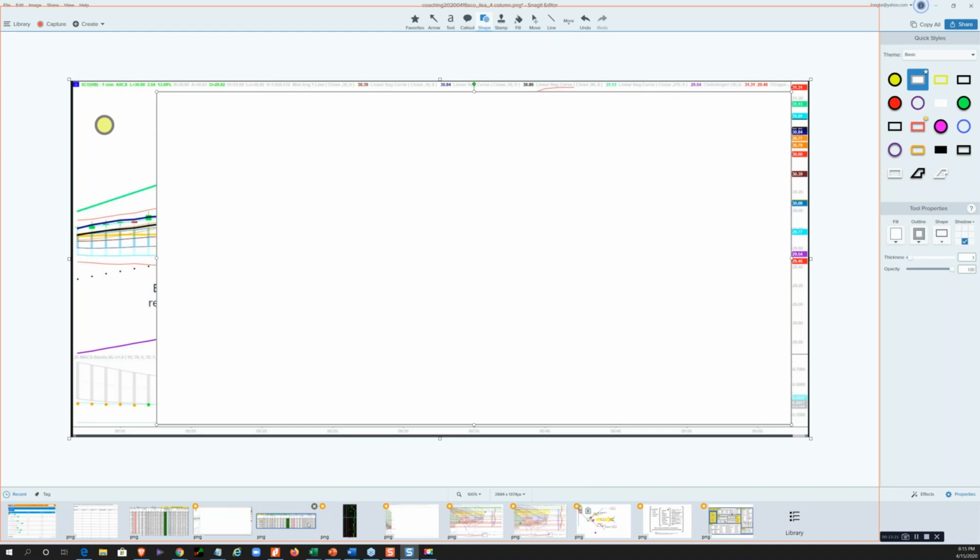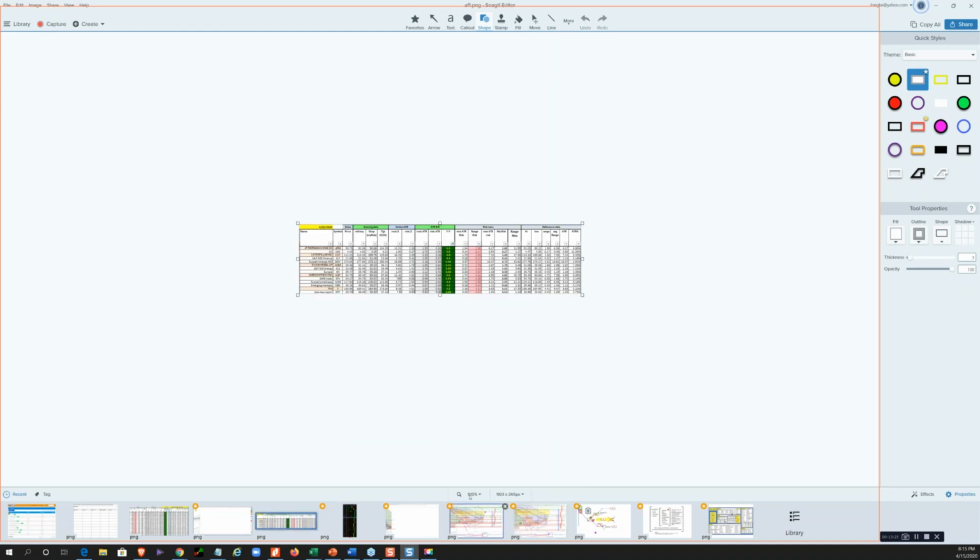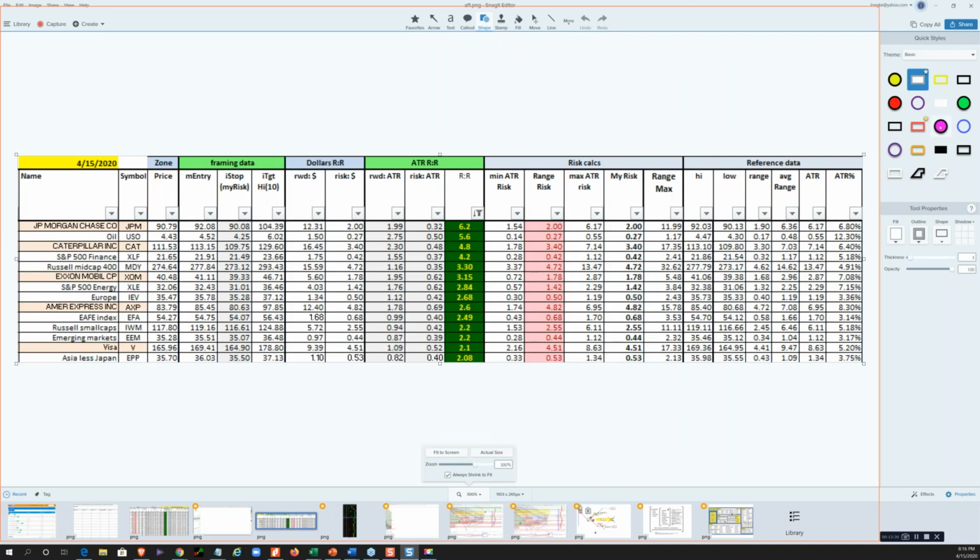A few other things from the daily report to look at. Just some quick framing. This is from the auto framer. Let me wait for that to come up on your screen. I can see your screen now. So the auto framer, while we're waiting for that to come up on your screen, it should be a table that has mechanical trade information. There you go.